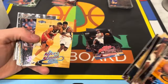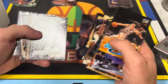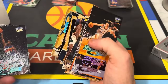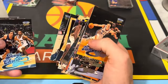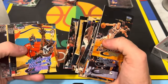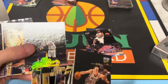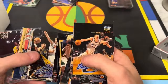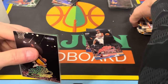Charles Outlaw, Steve Smith, Terrell Brandon, Glen Rice, Rik Smits, Scalabrine, Chaney, Steph Marbury, Glenn Robinson, Corliss Williamson, Larry Johnson. That's a good looking photo of Antonio McDyess. It's pretty cool. Detlef Schrempf, Jerry Stackhouse, Doug Christie, Eddie Jones, Karl Malone with the David Robinson ghost in the background, Anthony Mason with Grant Hill in the background. Tim Duncan with Shaq in the background. That's a cool card. Second year Duncan. Christian Laettner, Isaiah Rider, Shawn Bradley, Jim Jackson, Mark Jackson, and then Kobe Bean Bryant.